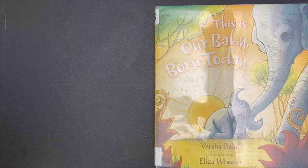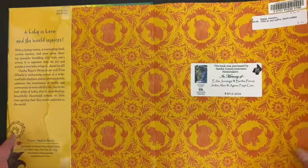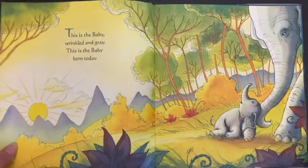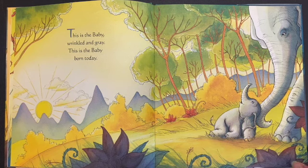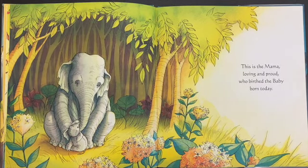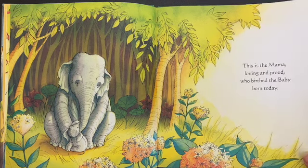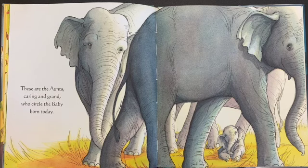This is Our Baby, Born Today, by Varsha Bajaj and illustrated by Eliza Wheeler. This is the baby, wrinkled and gray. This is the baby, born today. This is the mama, loving and proud, who birthed the baby, born today. These are the aunts, caring and grand, who circled the baby, born today.